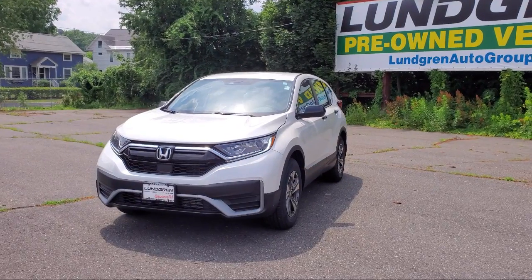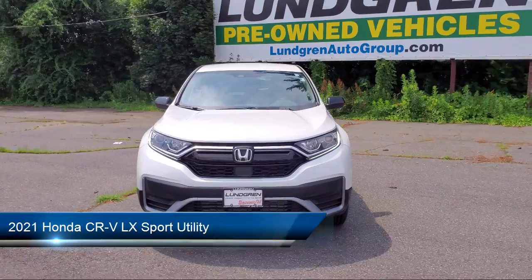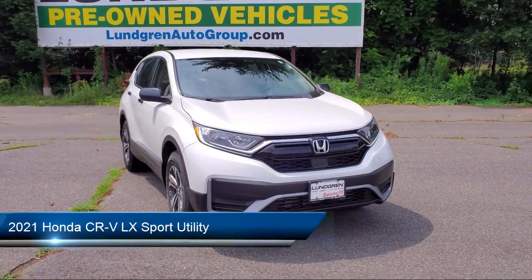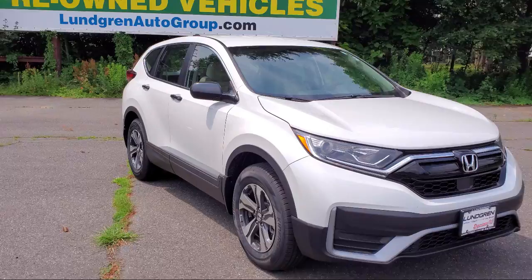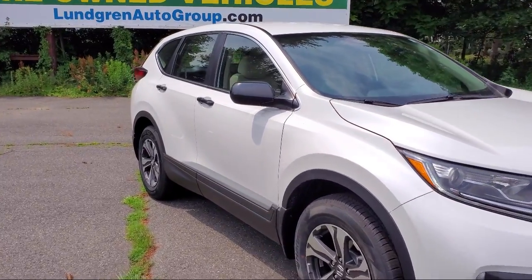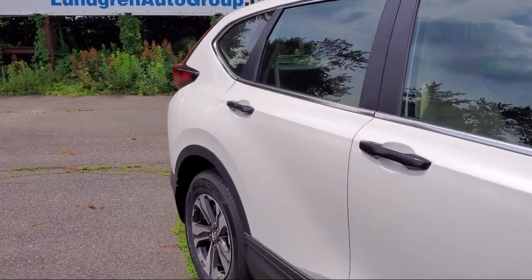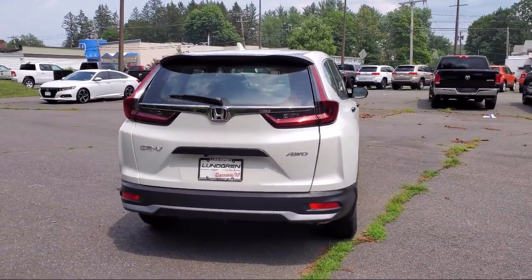And here's a look at another one of our new Hondas from our great selection. It comes equipped with split fold-down rear seat, alloy wheels, auto high beam headlamp control, keyless entry, tire pressure monitoring system, rear spoiler, rear view camera, steering wheel controls, dual front side impact airbags, air conditioning.